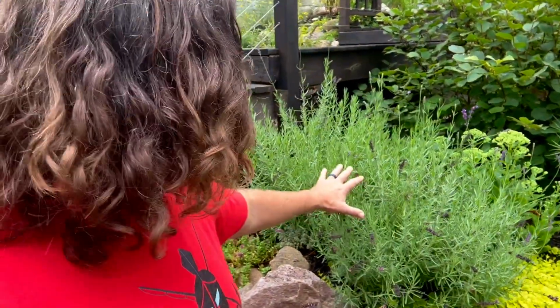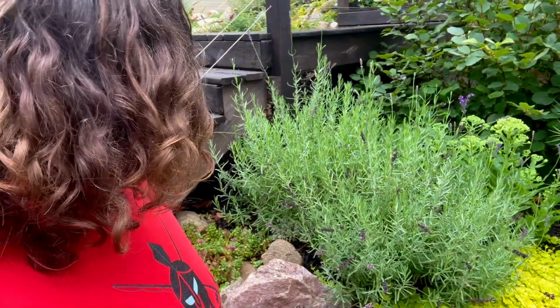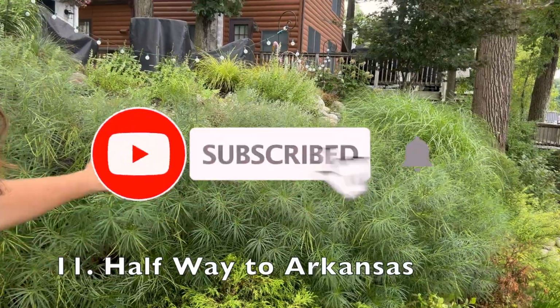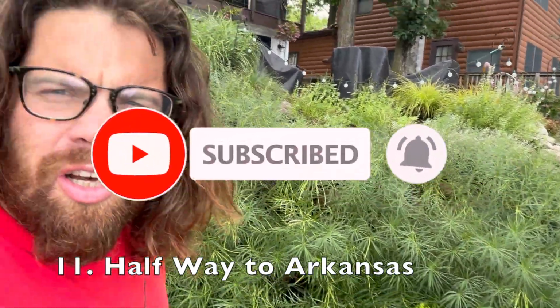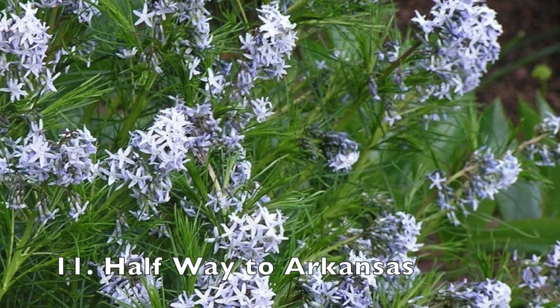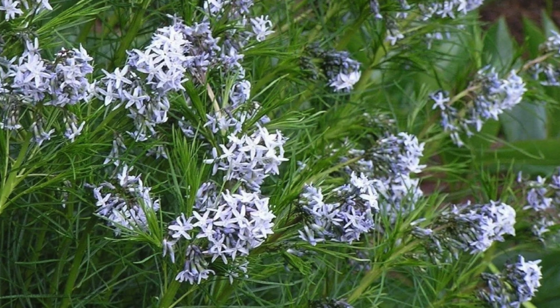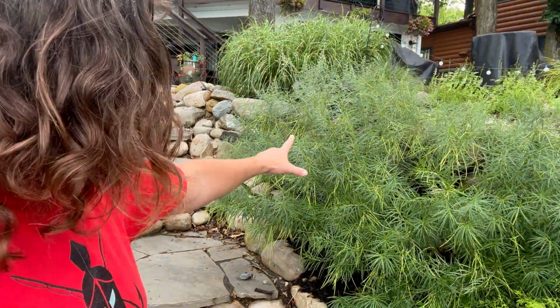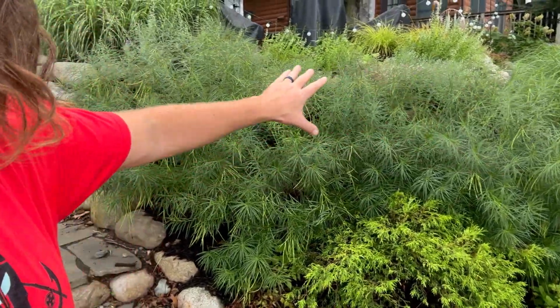It likes full sun, so you just want to make sure that you're in a good spot with sun and it will thrive. This big mass of tall foliage is called Halfway to Arkansas. This stuff is awesome. So this is an early bloomer. Typically in like June, it's just a big plume of white, but it's hard to get a sense of what it's doing here, but it's a really interesting foliage and it kind of fills in this large chunk.